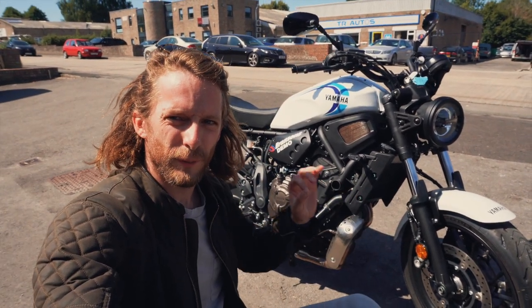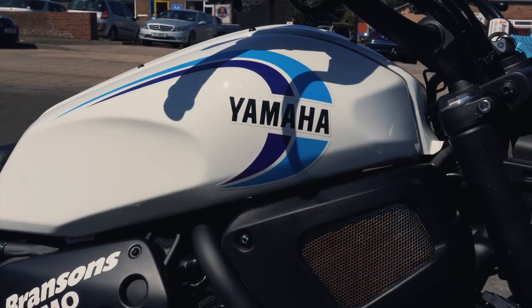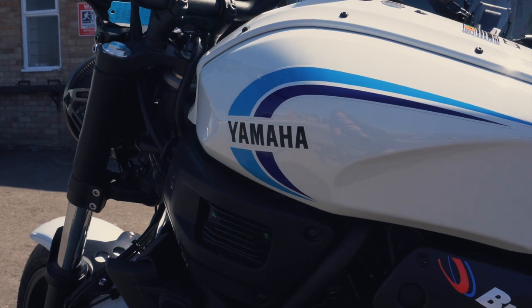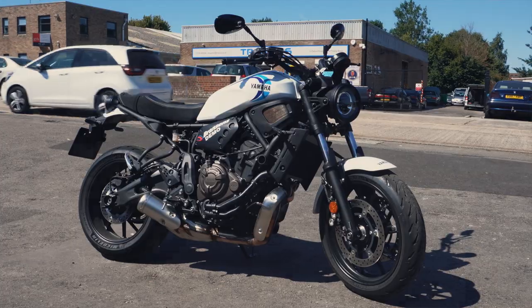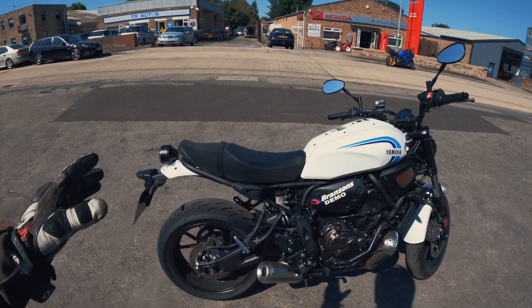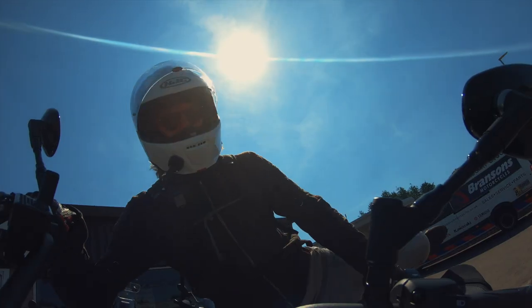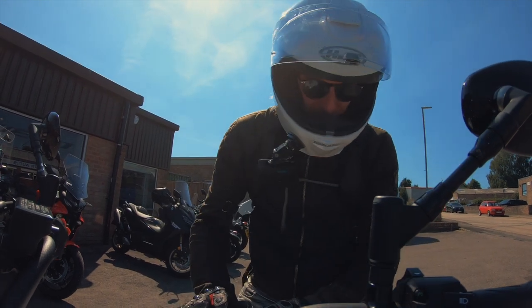Welcome to the brand new 2022 Yamaha XSR700. So here she is, retailing at £8,000. Now, compared to the MT-07, which is £7,200, so you're paying, well, £800 more for the XSR version. But we're going to find out today if it is better than the MT-07, basically.